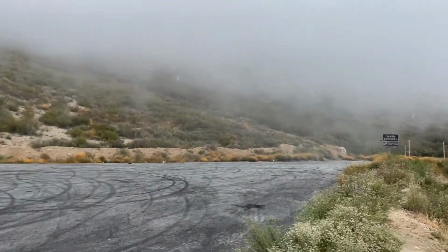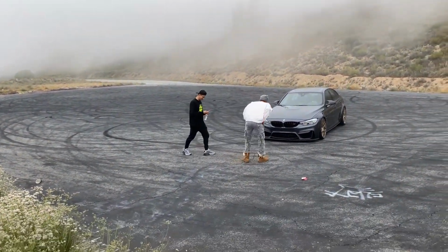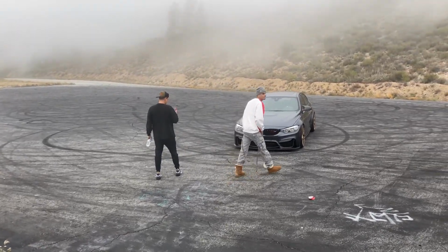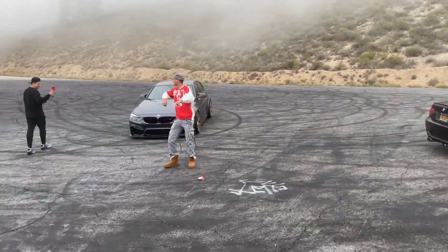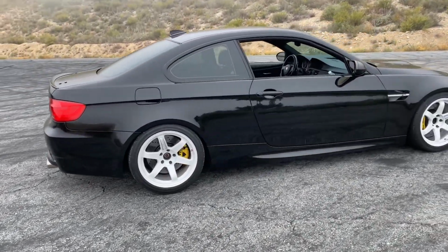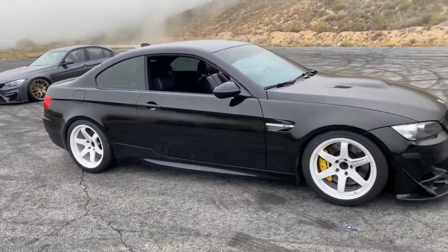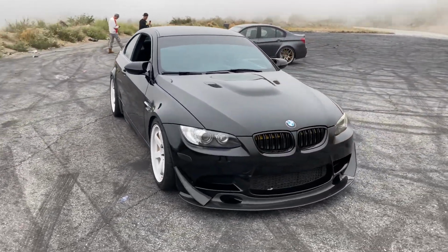This looks amazing. It's so cold up here, but you could literally see the fog. Like, look where Ron is standing. You could literally see the fog hitting them. That is crazy. Good thing I brought my warm clothes. M3 is doing great. No crazy temperatures. Did some donuts earlier and the temperature went up just a little bit, but M3 is handling great.